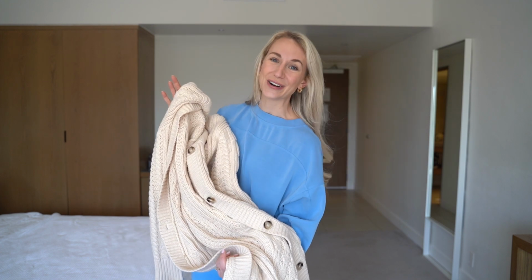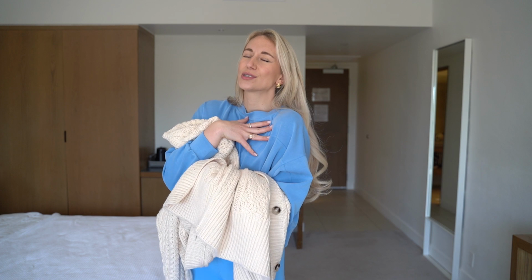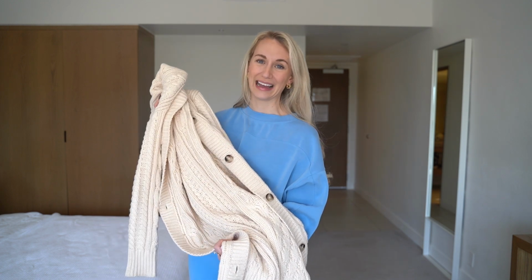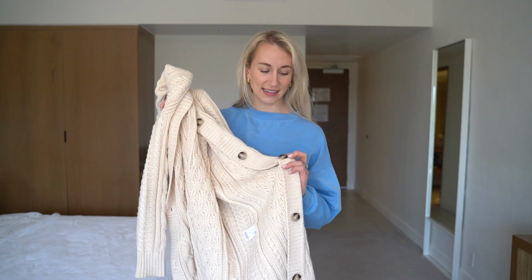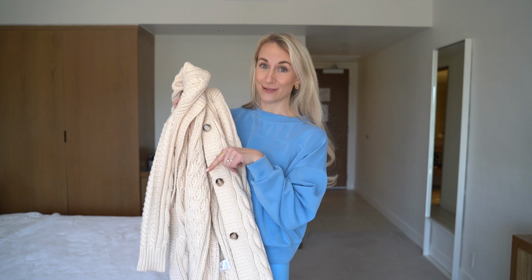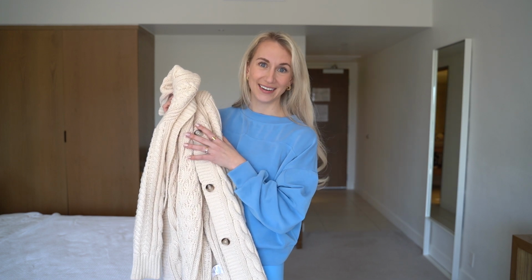I wore this to dinner over top of that gray Skims outfit last night, and it was so cozy. It was like I was wearing a blanket, the perfect thing to bring. Plus the neutral color, as well as the little tortoiseshell buttons. This is gonna pair really nicely with the brown dress if I just need something to throw on in the evenings. So voila, that is everything that I packed besides my toiletries and all of those little bits and underwear and things like that. But I hope you enjoyed this video.